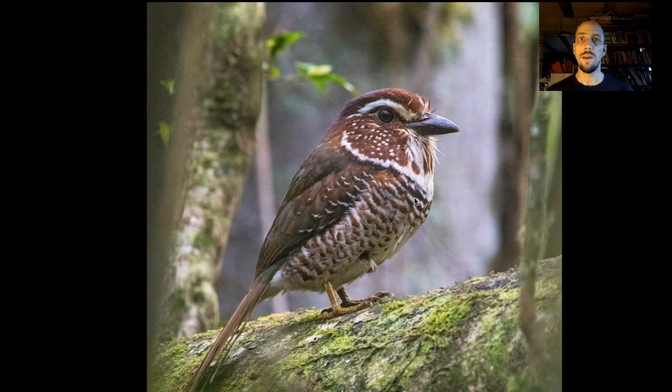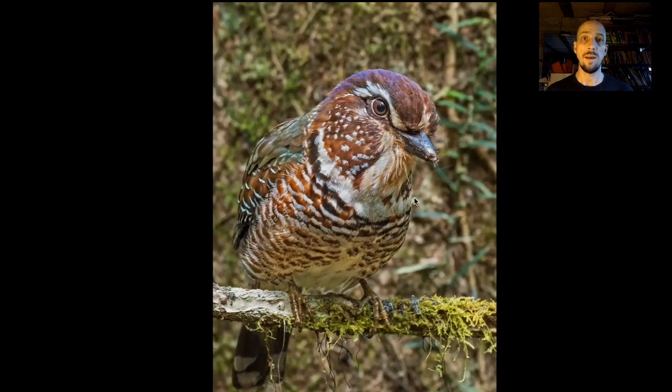This is the short-legged ground roller. It's pretty easy to see how it got that name. Unlike the other ones, this is mainly a tree-dwelling bird. It's kind of like a giant puff bird. Doesn't do a whole lot of ground rolling.